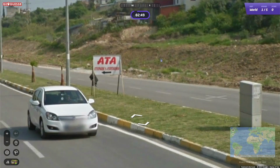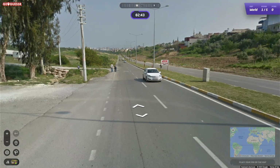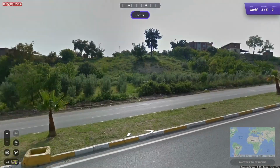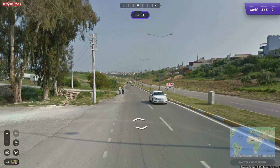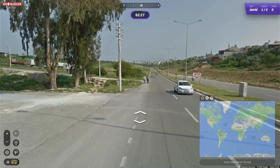Kutarma, okay. Okay, these trees look like Mediterranean trees. The language reminds me of Turkey. The buildings remind me of Turkey. The people remind me of Turkey. That looks like a big Turkish city. So, we're probably in Turkey. We're probably on the Mediterranean side of things.